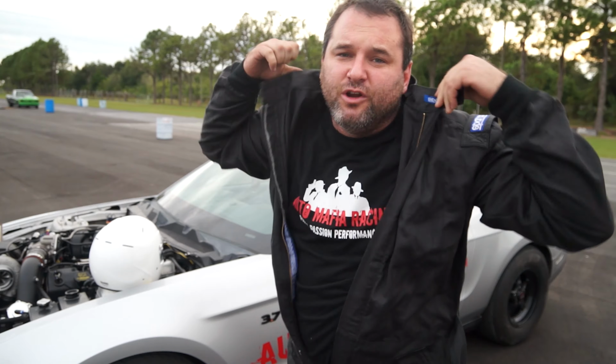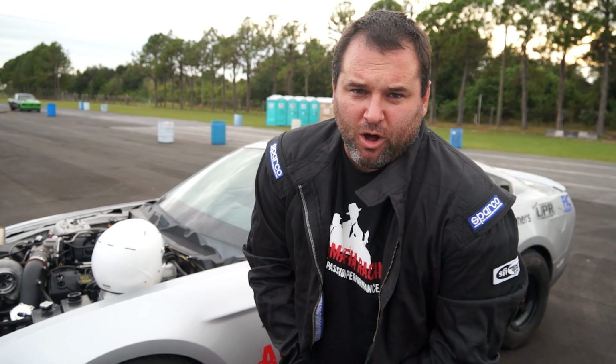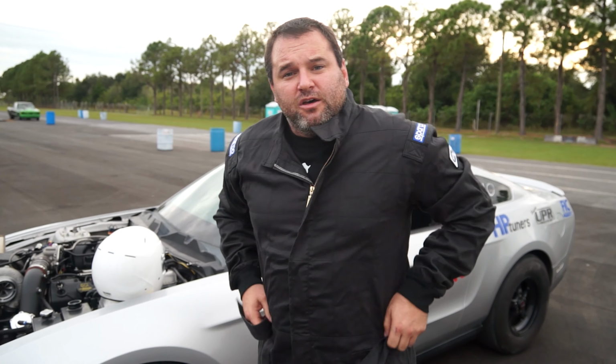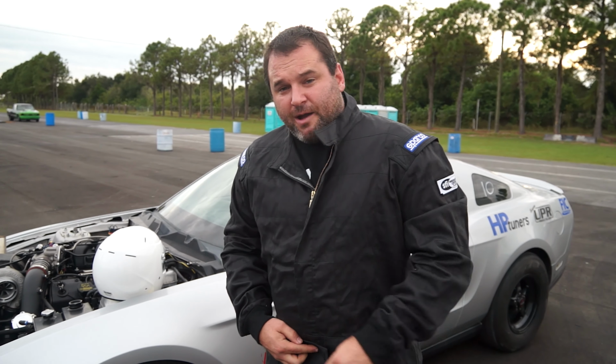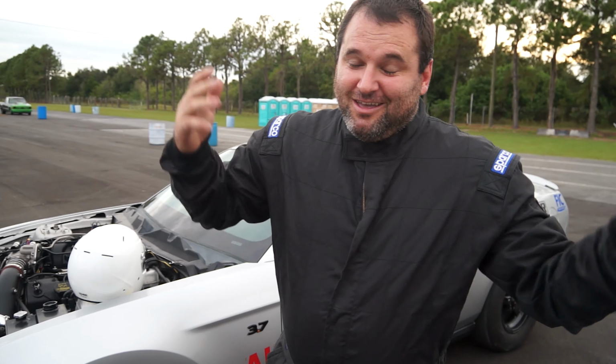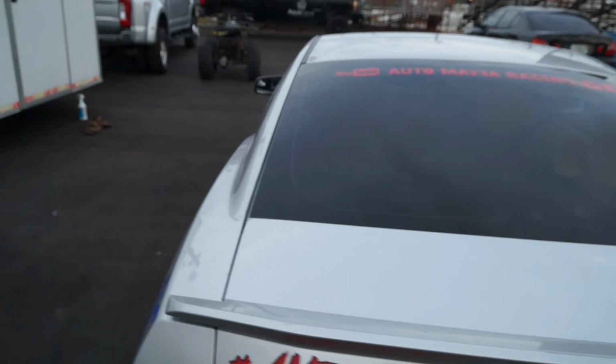Let's make sure it shifts and everything. Then on the next one, we'll come back and we'll actually put it up all the way on the converter, and we'll see how it does then. It's a test and tune night, so we should get plenty of runs. Not very many people out here right now, so I'm pretty excited, but yeah, let's go do it. She's on.